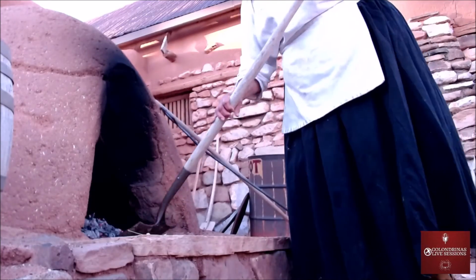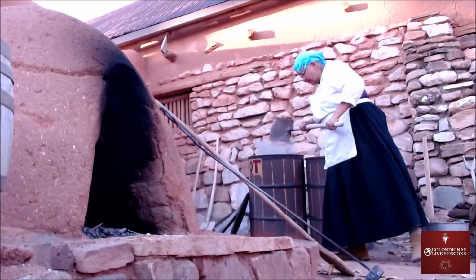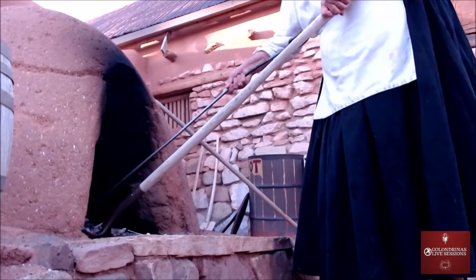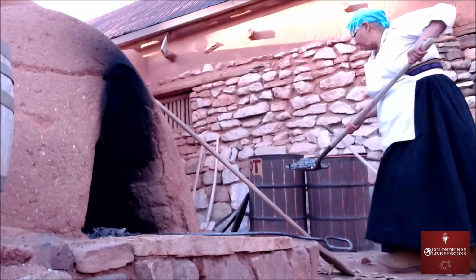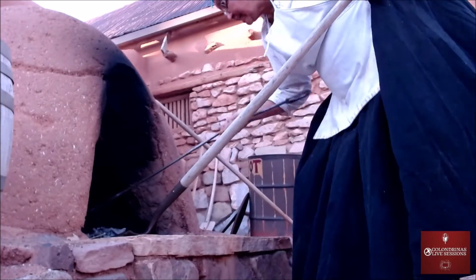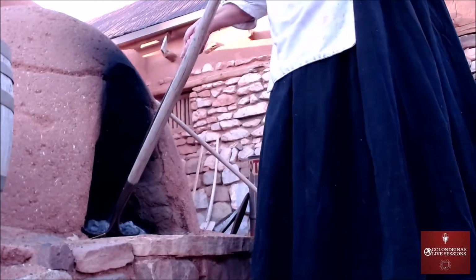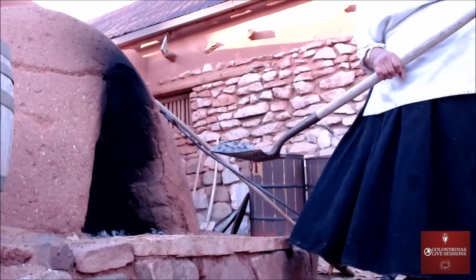There really isn't very much second chance with this. If the oven is not hot enough, you would have to start from the beginning and start making a new fire in it. And if it's too hot, you would have a little bit more flexibility in that part of the process that I use is mopping the ashes out, so the mop actually cools the oven down a bit. So if it's too hot, you've got that way to remediate your problem.